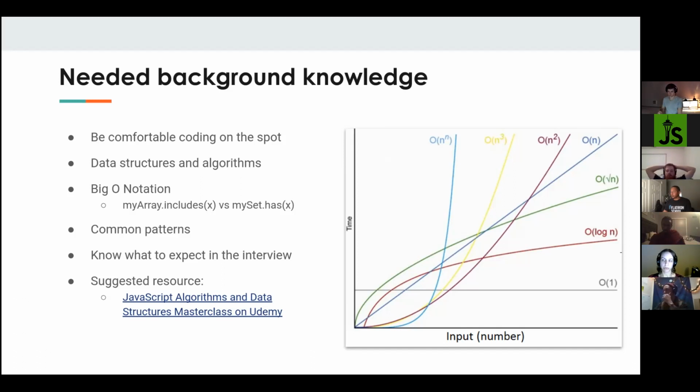A lot of people know to look for nested for loops, but they might not know that, say, array.includes inside of a for loop is a nested for loop, because includes just loops through the entire array, whereas something like a set or an object allows constant lookup time. So knowing the nitty-gritty complexity of every operation you might want to use is good to know. There are also some common patterns, and we will talk about that on the next slide in more detail.